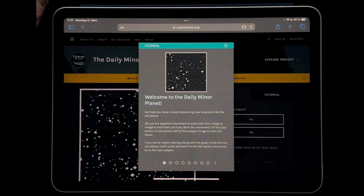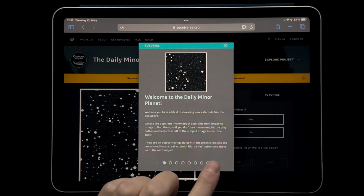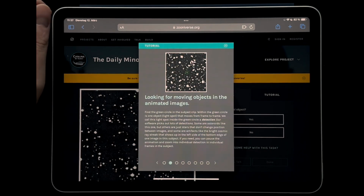Okay, so I guess we get a green circle, and if there is an asteroid moving in it, then, well, we should be able to see that. Next.